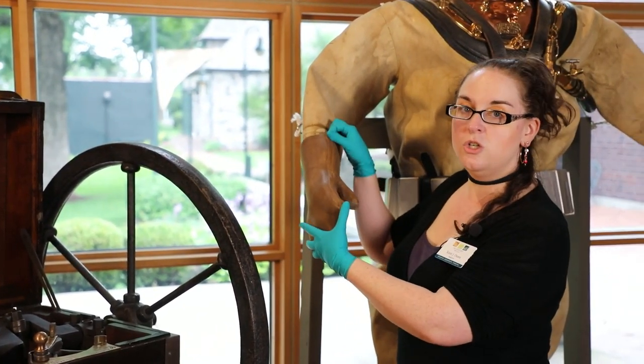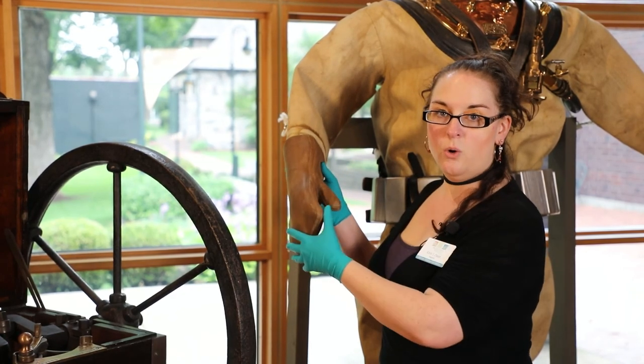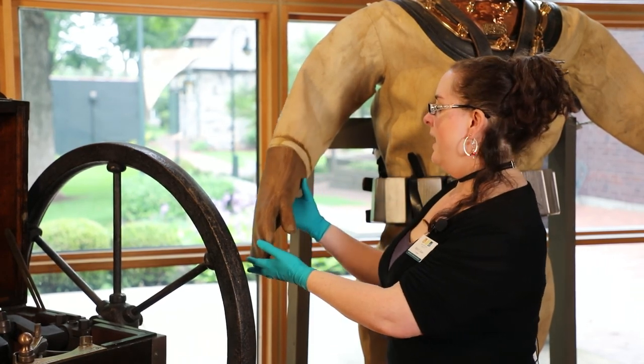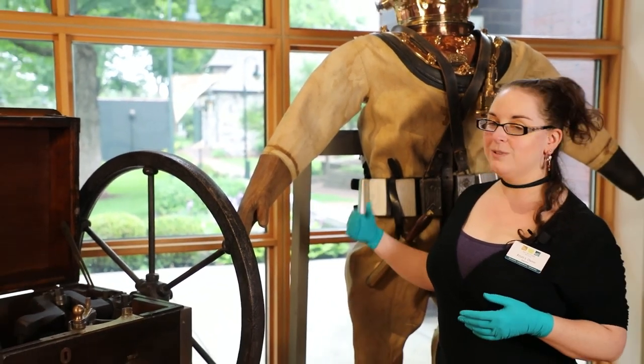Now, divers could go down and work barehanded. It would just be really cold. So for protection, you have this leather-lined rubber glove, and it actually just stays on. All I did was slide it on.